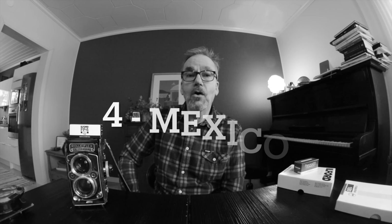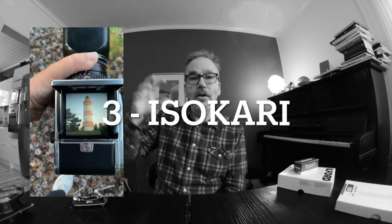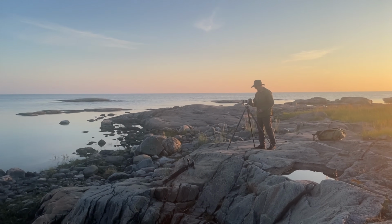Number 4, Mexico. Now, I didn't specify which locations in Mexico. Then number 3, bronze: Isokari. That's the lighthouse island on the west coast of Finland that we spent 3 days on with my friend Kari Paukola this summer. During one single photo session, it was a 3-day session, but nevertheless, I took 252 pictures, which is quite a lot, but it's an awesome place. So that's number 3 as of the best locations to photograph.